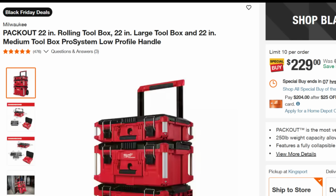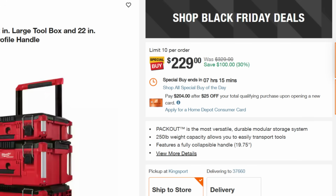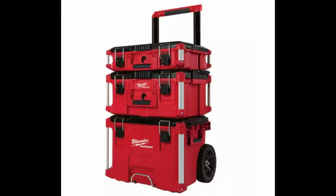Of course, you get the small, medium, and the large container here that's going to be able to store a lot of tools. This is handy if you're out on a job site, anything like that, or if you just want to have a nice way of keeping your tools, making them a little bit more mobile at $229. Might want to check this one out.